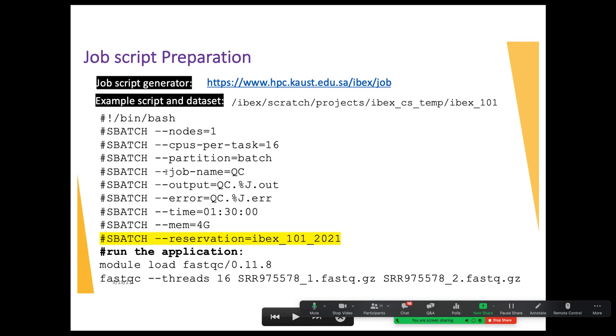Then I need to specify the name of the job, quality control, or whatever, the standard output file, standard error file, and how long I'm actually looking for the resources, maybe 1 hour or 2 hours. Those parameters you need to specify, and the memory requirement.